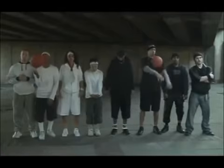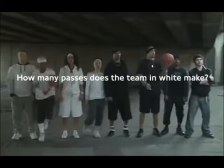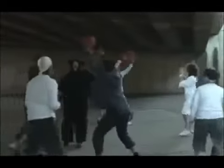And speaking of black and white, let's see if you can avoid a simple distraction. Focus on white and try to see how many passes are made by the white-colored team. Can you tune out everything else and count the number of white passes?